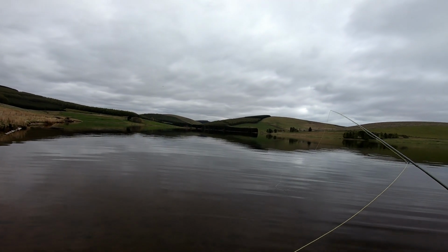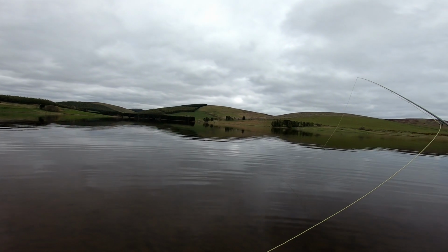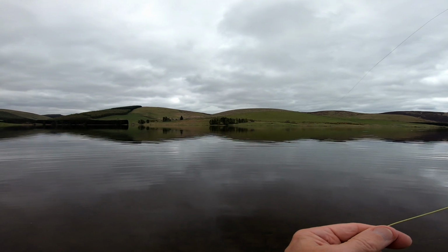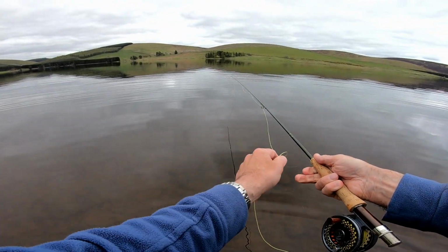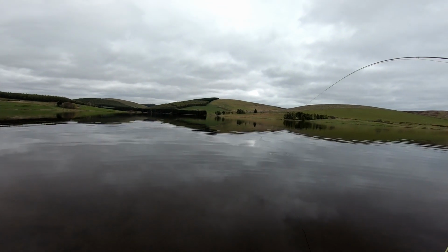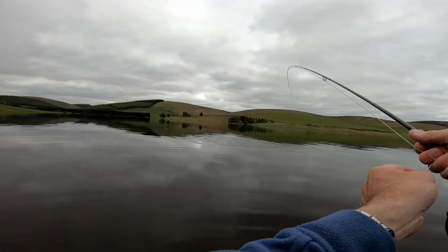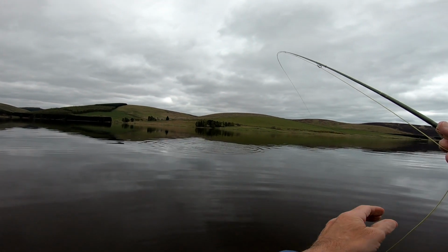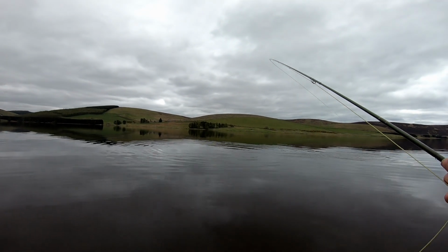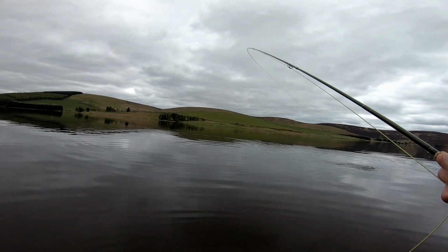Well, I've had 3 tangles to sort out in as many casts, so I've got to get my act together here. There are a few fish rising, so I'm just going to try covering this one here and see what happens. Oh, there we go. A wee tiddler. They certainly fight well for tiny fish.